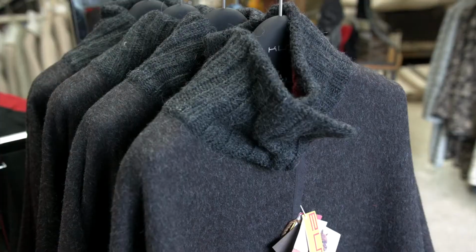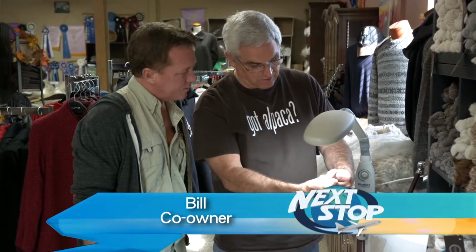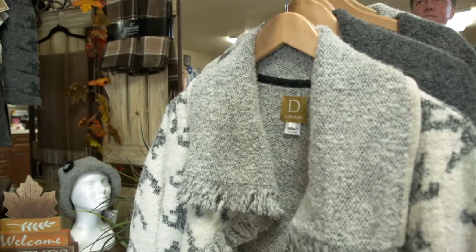Yeah, absolutely. The big thing with alpaca fiber is it's hypoallergenic. I was wondering, I have allergies, and when I was handling the alpacas today, it didn't bother me. Didn't bother you, I've had no problems. Yeah, that's why. You see the reflective quality of that fiber? That actually will show up in a finished product.